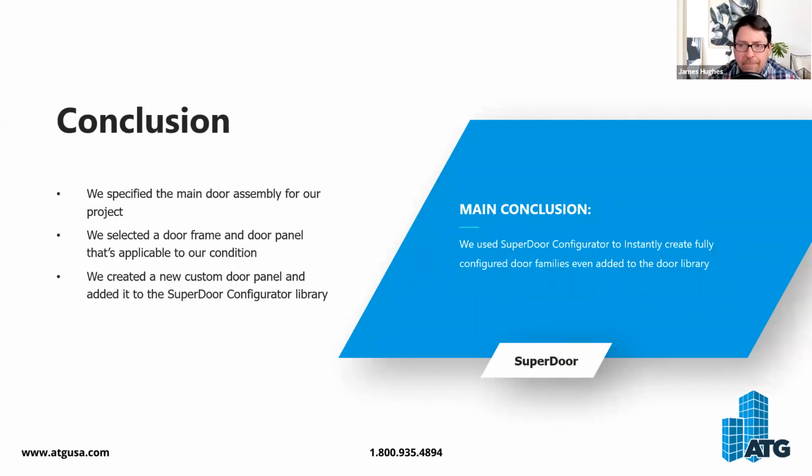So in conclusion, we have specified a main door assembly for our project. That was the one that we chose. Actually, we chose single door, but there's lots of other choices. Fire separation doors are in there. Revolving doors are in there. Bifolds, double doors. All of your common door types are in there. The ones that we hear the most about is please add barn doors. Please add offset pivots. That's kind of the only main suggestions that crop up from that.